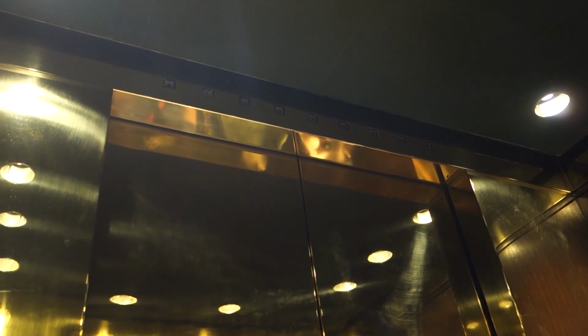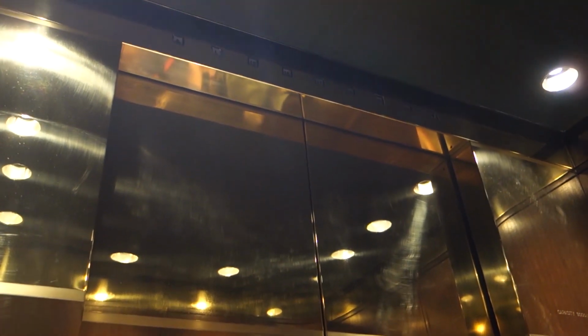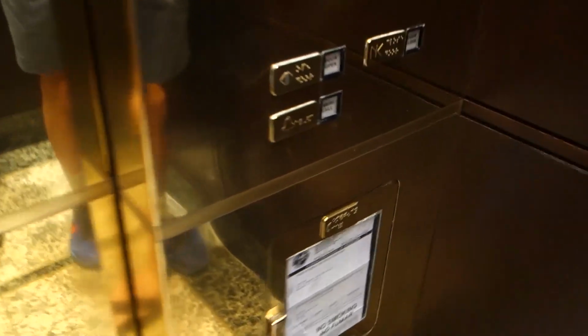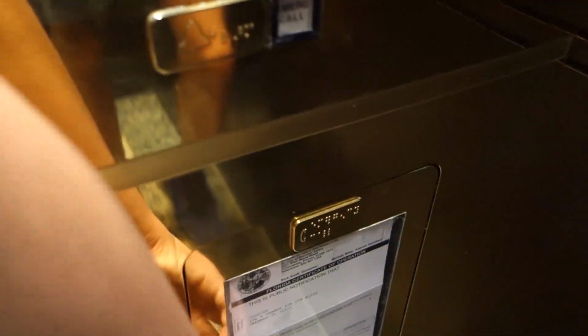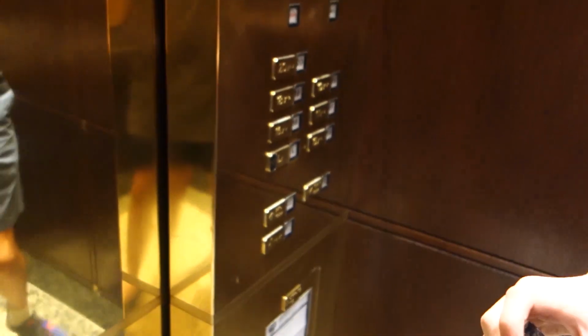Oh, stuck. A lot of doors are stuck, but it may be they're locked too. Sometimes you just gotta. Yes, there we go. It's like a magnet. Sometimes they're not working for a while. Your phone's in here. You have to really tug out. Yeah. ADA compliant.